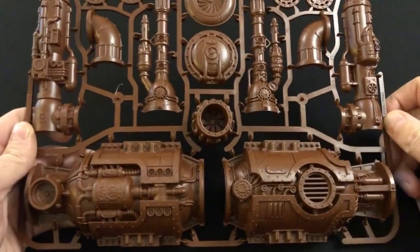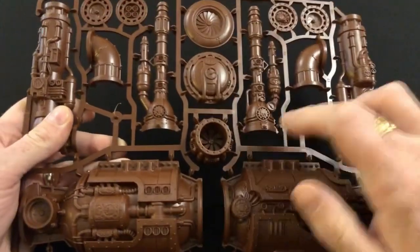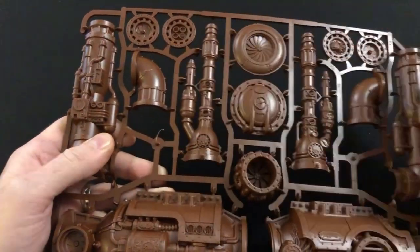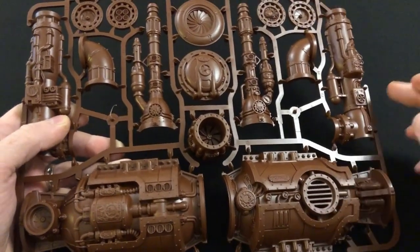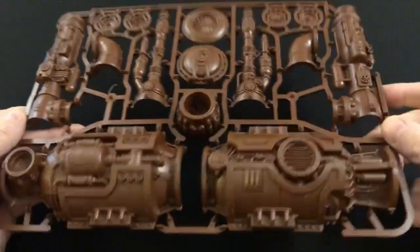And like I say, it is fully modular. So you can see all these things like these vent openings here and these ends here, which are the ends of the pipes. Those are all of uniform size. So you can actually butt these things together in different ways.